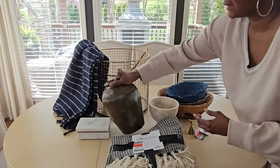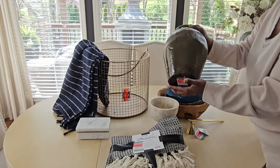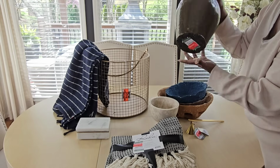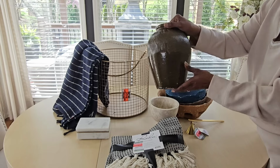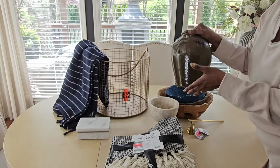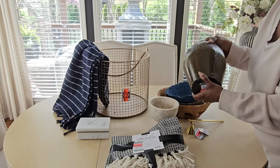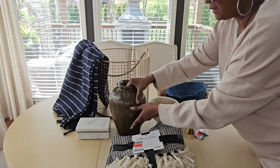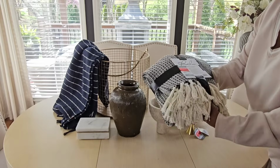And then I picked up this jar, this is so heavy. I think they called this an olive jar, but this was a pretty nice piece, and it has this brown glaze on top with the little ribbing detail at the top. Now I might paint this, I don't know. It says that it's brown, but it's not the brown that I like. So it may get a little makeover, I'm not sure. But that was $9.97.